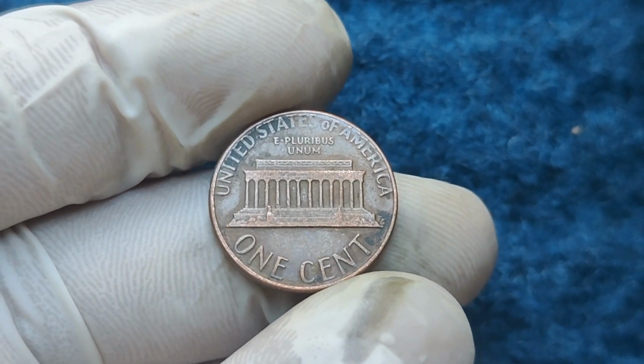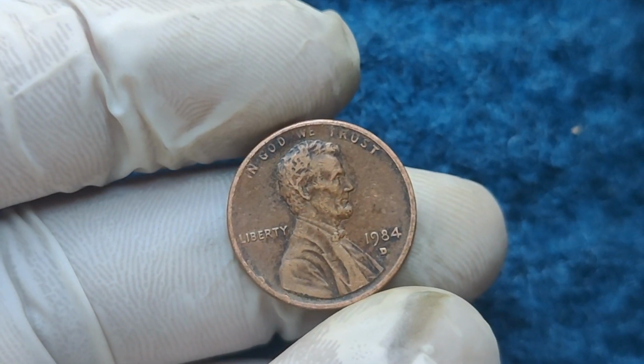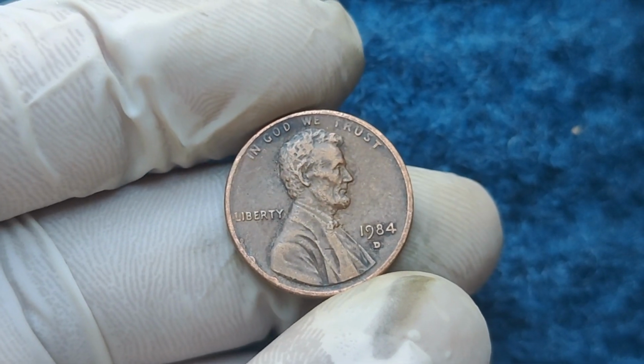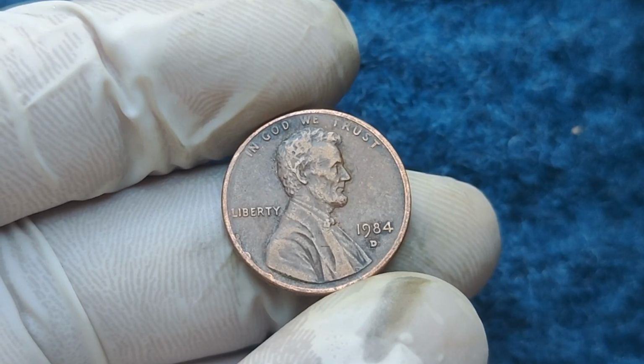The D-Mint mark means this coin was minted in Denver. But here's the kicker: it's not just any 1984 penny that's valuable. Nope. You're looking for something really special. A rare variety that collectors go absolutely nuts over. This coin is famous for something called a double die error.